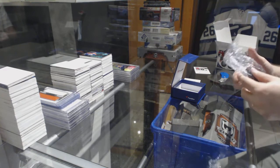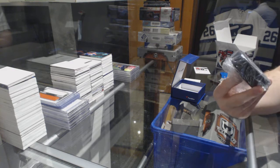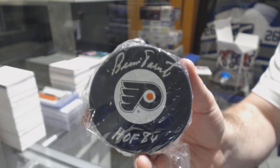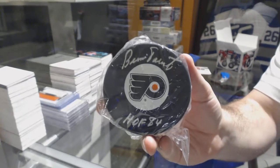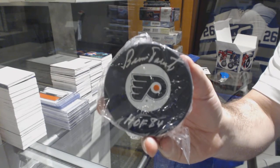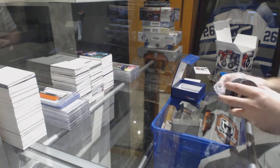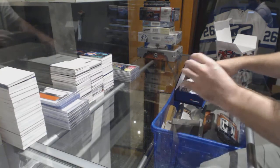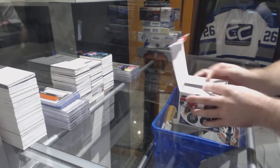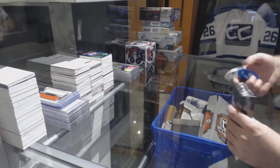For the Philadelphia Flyers, inscribed autograph puck, Bernie Parent. Inscribed autograph puck, Bernie Parent. Good names. Inscribed as well. That's some good stuff. That's a decent one.